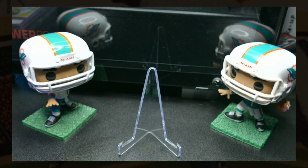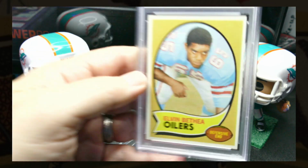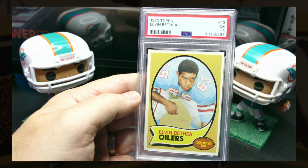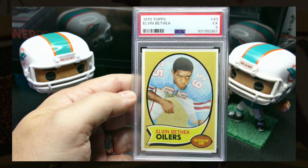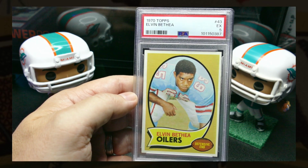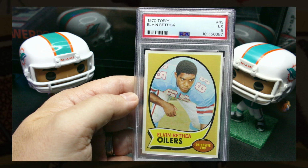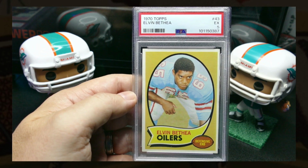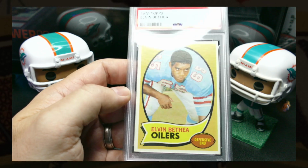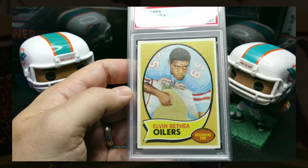Next one, this is a 70 Topps Elvin Bethea. Another PSA 5. I mean, this is like a really good sweet spot in the 1970s. Our recently graded PSA slabs in a 5 grade, because these just look amazing.